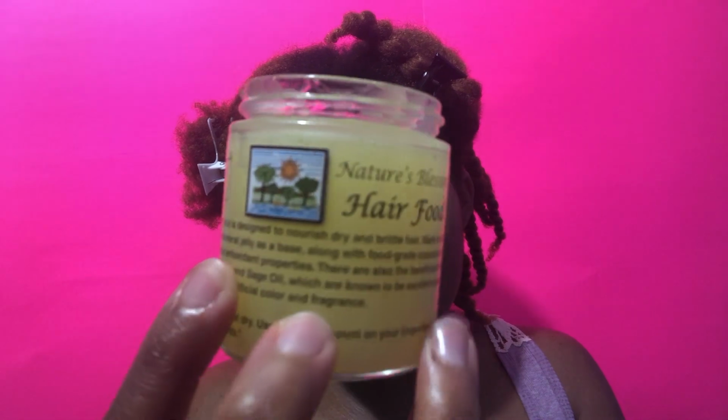And I'm also going to be massaging into my scalp when I'm done, and around my hairline, this Nature's Blessings hair food. It's a new product, something I recently bought when I was in the hair store. I just saw it and I like the brand Nature's Blessing, so I picked it up. It says it's for, blah blah blah, to nourish dry and brittle hair. It's made with a vegetarian formula and good intentions. Ha ha ha. Humor.